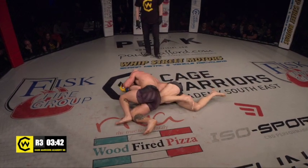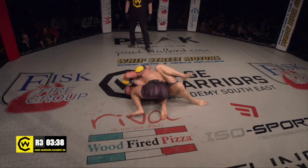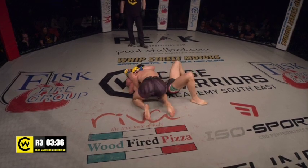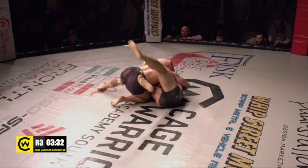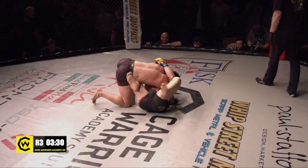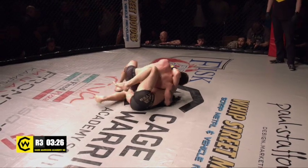And the thing behind it as well is he knows he's losing this fight right now. He's lying on his back with 3 plus minutes left. He's got to explode. This is where you just take the risks. The worst thing that's going to happen is you're going to lose. If you don't take the risks, you will lose. Yep.